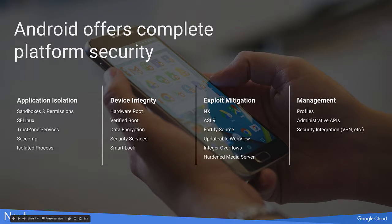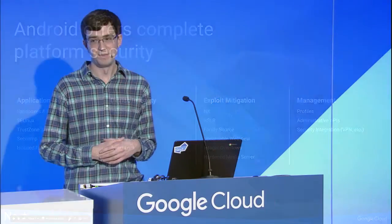So across all modern Android phones, there's a relatively uniform set of capabilities. In fact, it could be said that across Android and iOS and Chrome OS, all modern mobile operating systems, that set of capabilities is pretty similar. And this is how the future of client computing is being shaped.